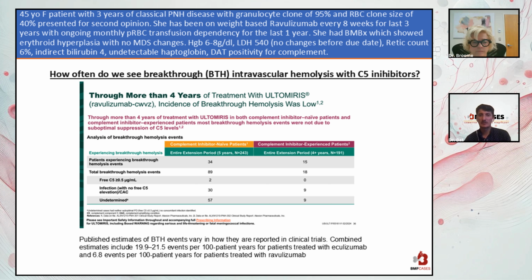And I think this is also an interesting question to answer. How often do we see breakthrough intravascular hemolysis with C5 inhibitors? I'm happy if you could do eculizumab versus ravulizumab, just to clarify BTH with each agent. Yeah, so I put in the data on ravulizumab. Many patients have switched over from every 2-week eculizumab to every 8-week ravulizumab. The benefit of ravulizumab, in addition to the every 8-week administration, is that it is weight-based dosing. We don't have that data for eculizumab, unfortunately, and so I think the rate of actual pharmacologically related breakthrough with ECU is a little bit higher. But these data are for a 4-year long-term follow-up with ravulizumab.